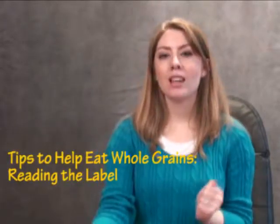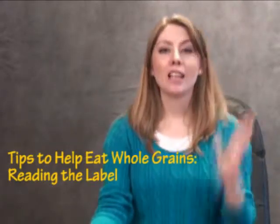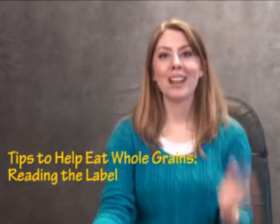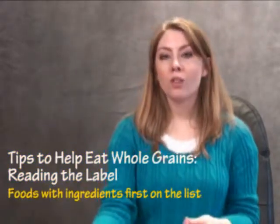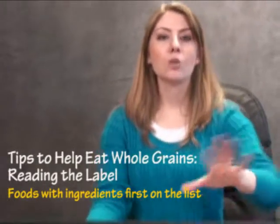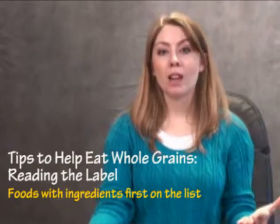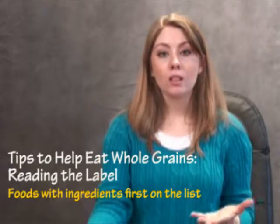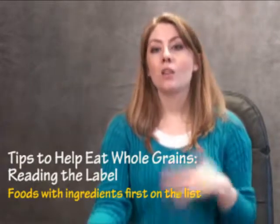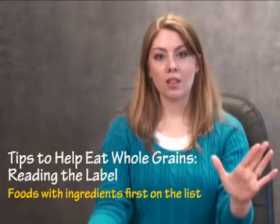And also, a really important thing for whole grains is reading the label. I'll say this a lot through the series. Labels are your friend. Don't be afraid to read them and make comparisons. It's really important when you're looking for whole grain products to look on the ingredient list for the first thing on the list. So it should say something like brown rice, bulgur, graham flour, oatmeal, or whole grain corn, whole oats, rye, wheat, wild rice. These are the things you want to look for, the first ingredient on the list.